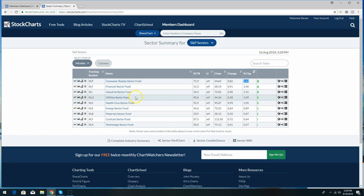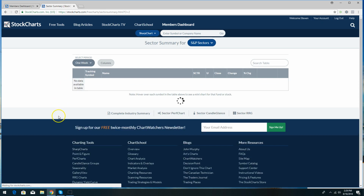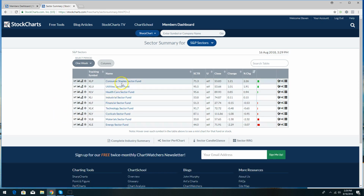So you have utilities up 1%, so you have a lot of stuff that's up 1%. Technology and cyclicals are towards the bottom. Those are your two most aggressive sectors. They're down. Not a big deal on a one day, but you look at the last 1 week, consumer staples and utilities are the two leaders, and they are defensive sectors.